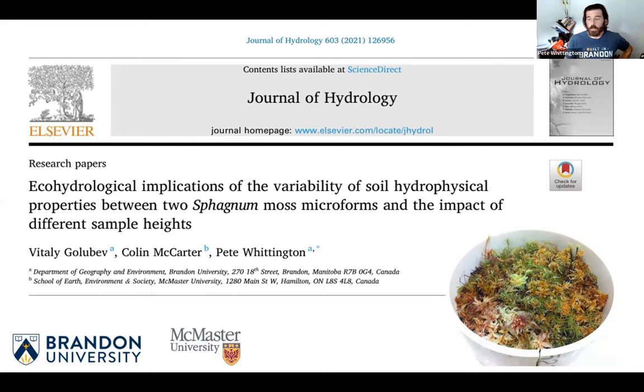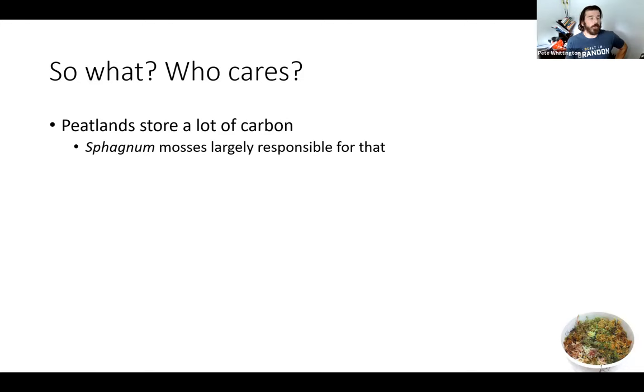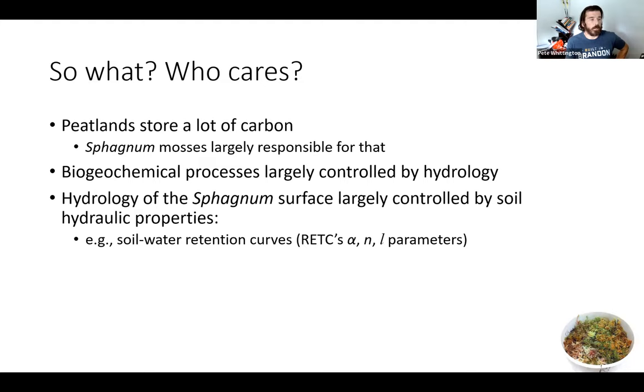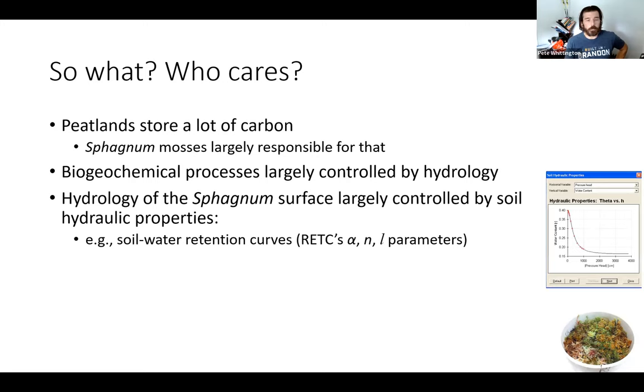So who cares and so what? Well, we know that peatlands store lots of carbon, and the previous talks really highlighted that. That's mostly controlled by hydrology. Again, that was featured prominently in the previous talks. But here we're talking about the unsaturated hydrology, which is really controlled by the soil water retention curve, or put another way, RETC's alpha, N, and L parameters. And if you've ever used RETC, you'll recognize that figure there.